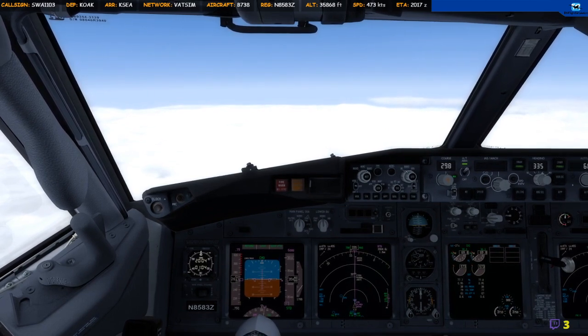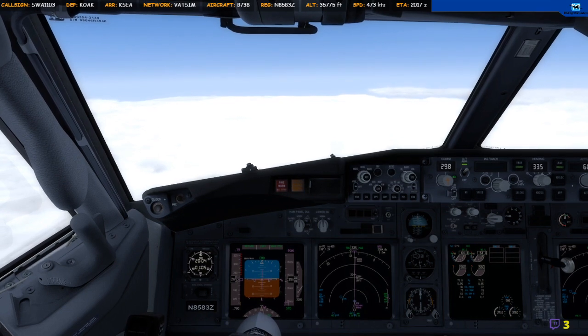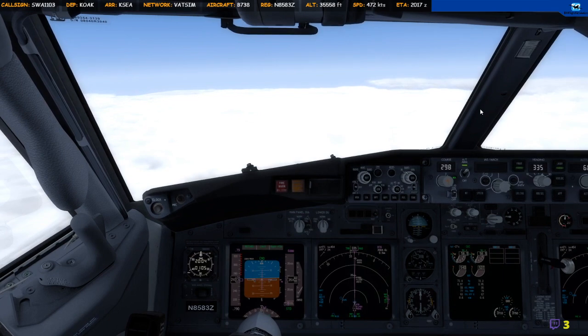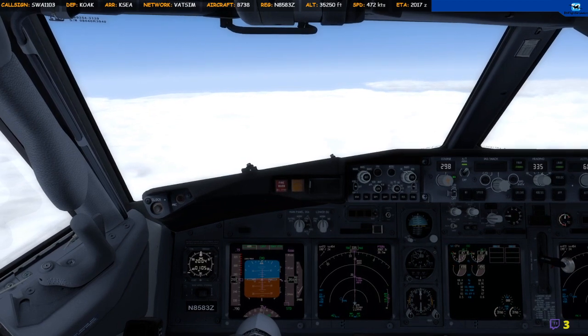There's top of descent. We're out of 36, going down to 6,000, which is the lowest on the arrival. All aircraft, general information Echo is current. Wind 250. Altimeter 3001. 3001. Okay.